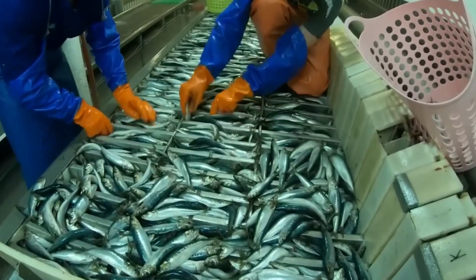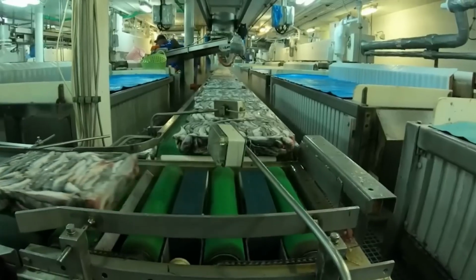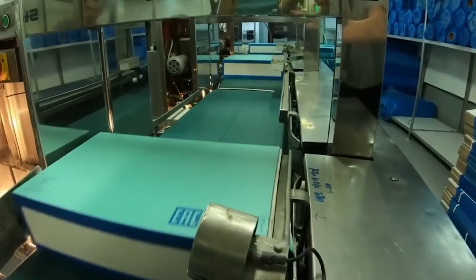4.3. The final moments. As the tuna tires, the angler must stay focused. One wrong move, and the fish could escape at the last second. Using controlled reeling and slow, steady movements, the fisherman brings the tuna closer and closer to the boat.